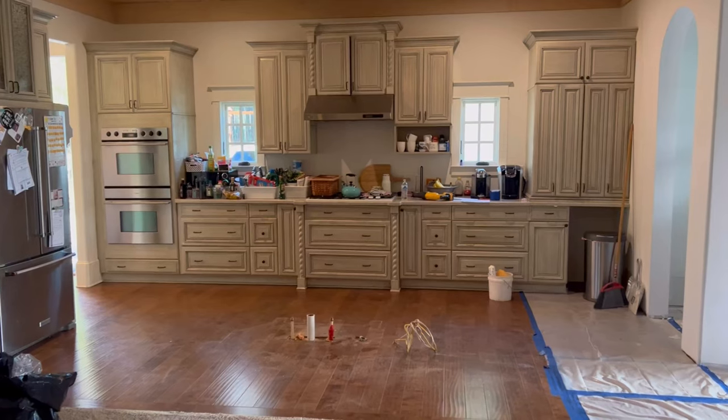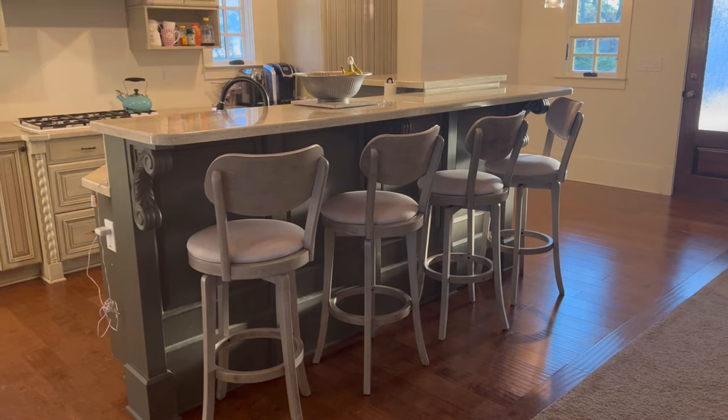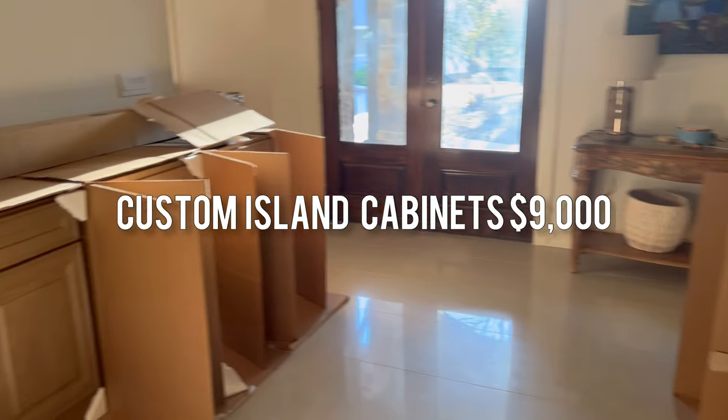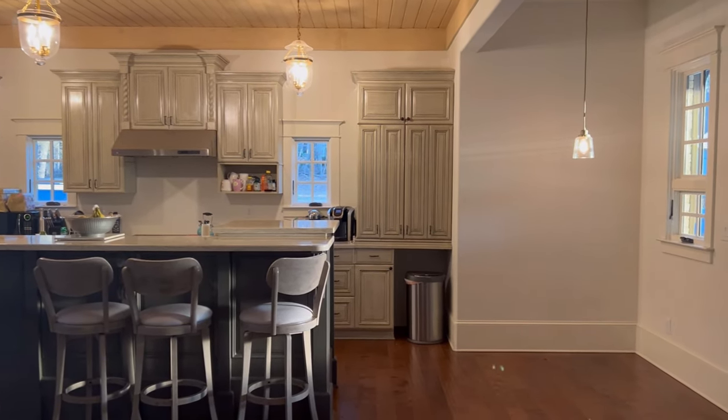It was originally suggested that I replace all of the cabinets, but I decided we would paint the back ones to save a ton of money. The custom Thomasville cabinets for the kitchen island were $9,000 alone. So I didn't see any need to replace them all.